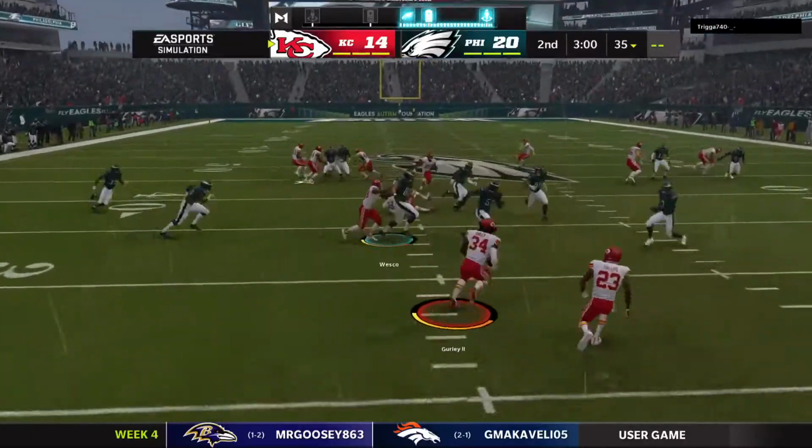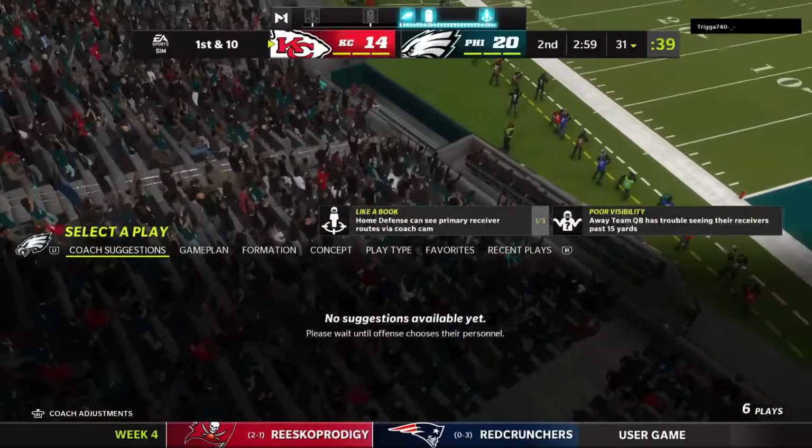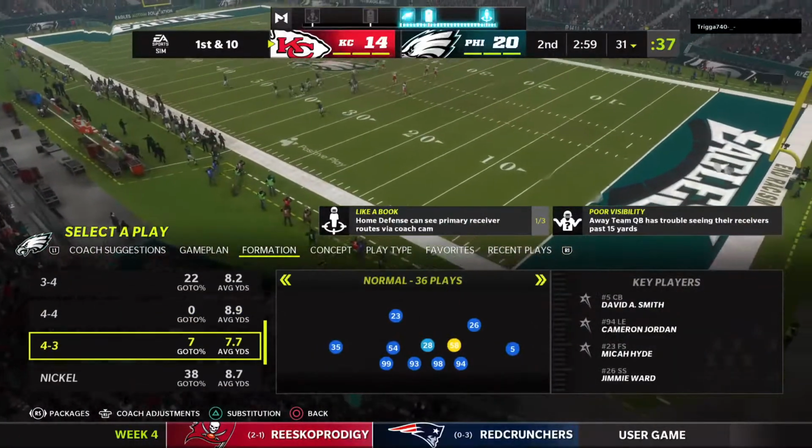And not much on this one. Takes it from the 21. And they're going to start this drive in pretty good shape up past the 30.